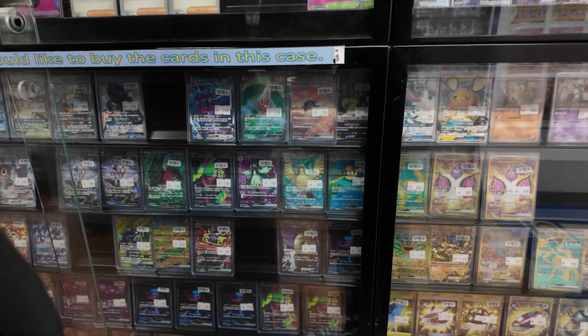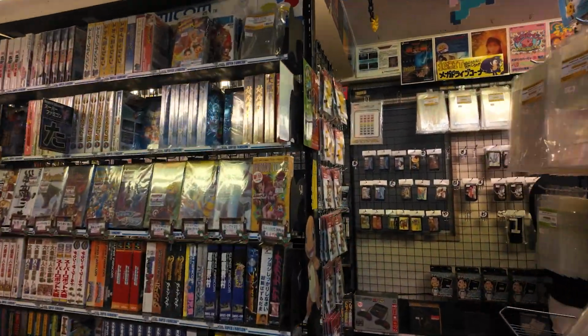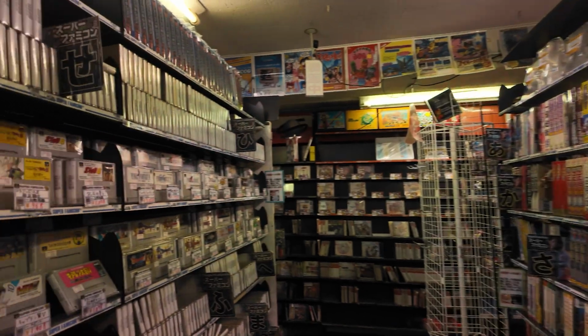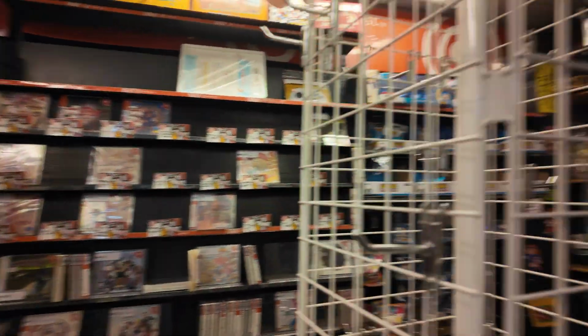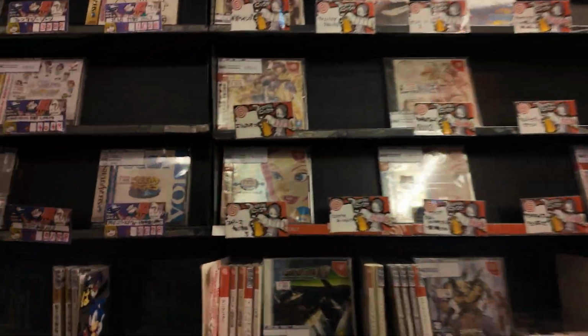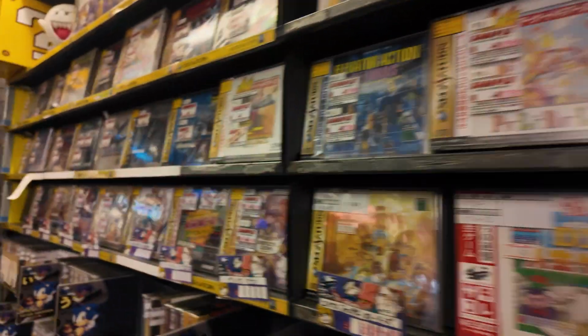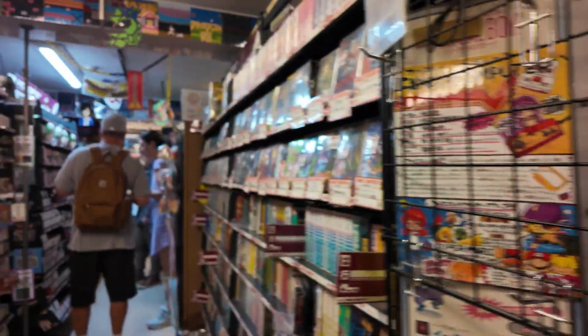And I'm not done yet, because if you don't like trading cards, that's okay, because we're going over to Super Potato, which is a vintage gamer dream. By the way, if you see like flashing strobe lighting, it's because I was filming at the wrong FPS, so my bad, because I'm a bad cameraman. But this is Super Potato. It's very, very popular, very famous and iconic.